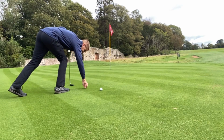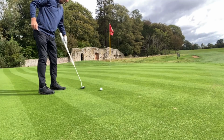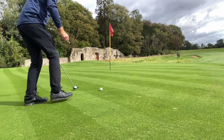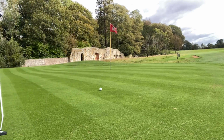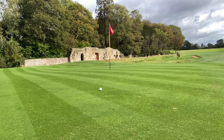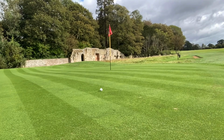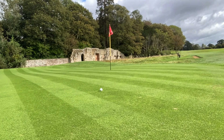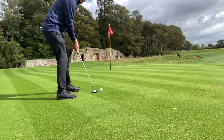So let's give that a little quick clean. Okay, so beautiful little bit of the walled part of, I must find out what that is. I think it's Southwick Abbey, isn't it? Looks great, it looks really old. Well, I'm thinking this must come a little bit from the left.